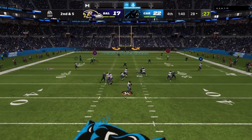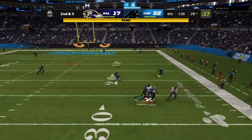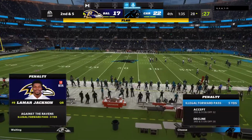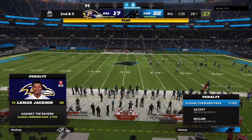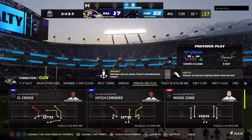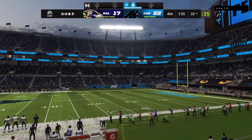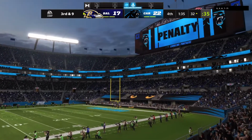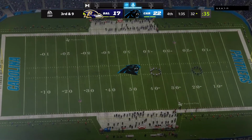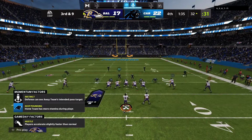Jackson. Eluding the pressure right. And that'll be incomplete. We do have a penalty flag down, however. Let's see what that's about. So he was past the line of scrimmage when he threw it. And as they say, that's a no-no. Got to be able to understand where you are on the field and not cross the line before throwing the ball downfield. They got to get to the 23 here on 3rd.